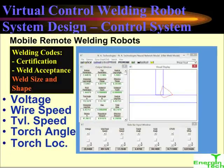The solution we see is cobots, basically. So the goal of this project was to actually put together one and demonstrate to people that it would work, that it was possible to hook a robot system that was mobile up to a virtual reality control system and produce welds that meet the quality requirements and also increase the productivity level of a good skilled welder.